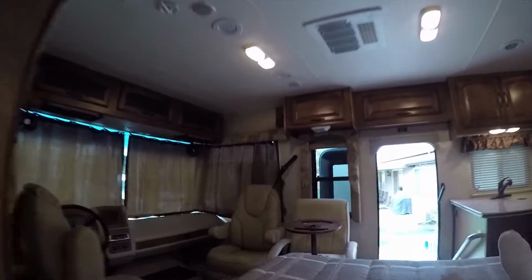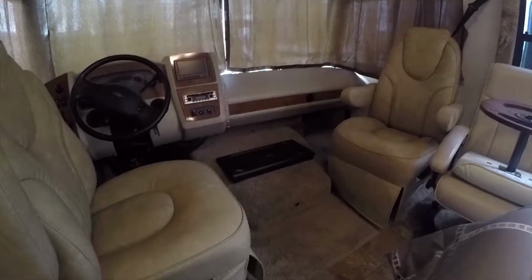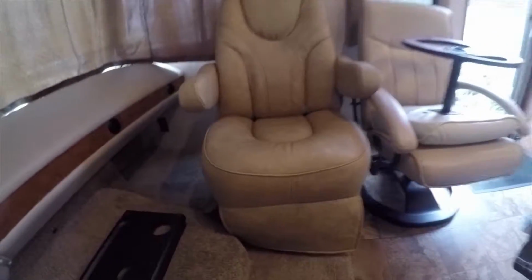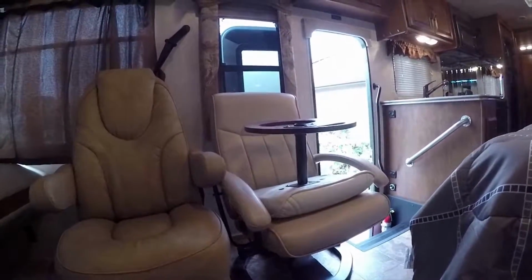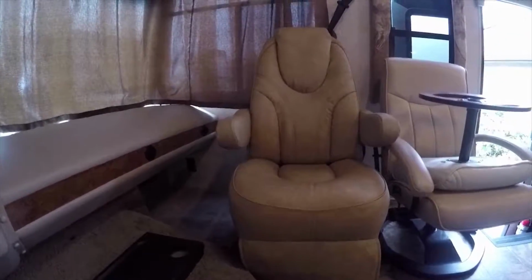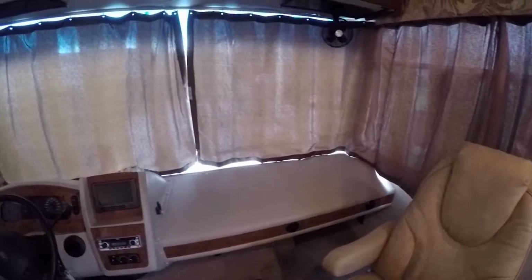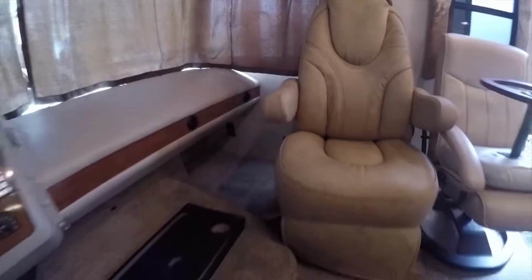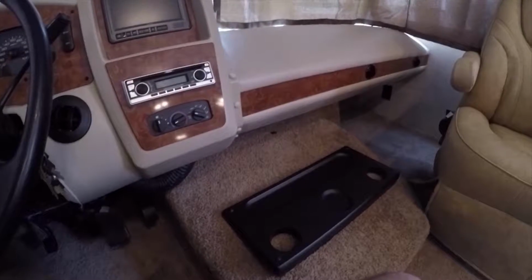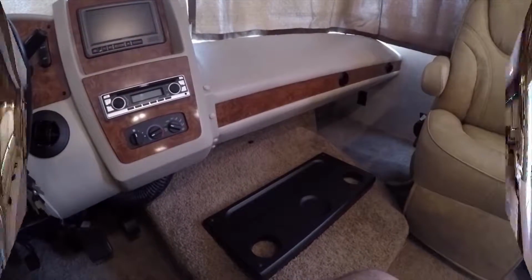Let's go take a look at the front seats. Now these are swiveled around opposing, so you can still sit here and you can have conversations. You have a footstool that you can use with that one to be a recliner. There's even more lights here we can turn on for the front. There's cup holders and a little drink tray right here in the center console. Let's go on to the driver's controls after we put the bed away.